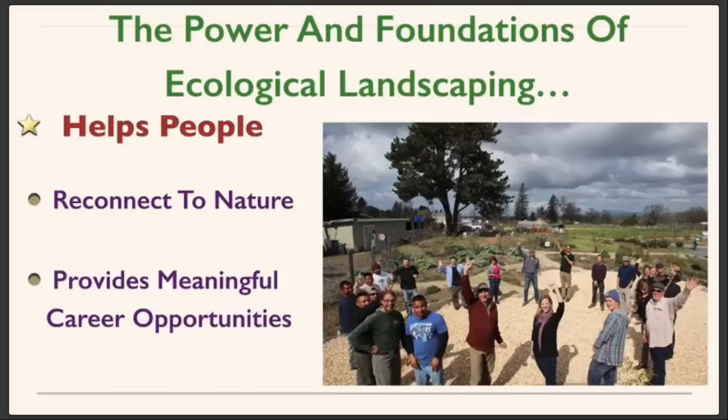And it provides meaningful career opportunities. And that's probably why a lot of you are here today, this goal of actually doing something good for the planet and getting your needs met. And this is a picture of the team, Permaculture Artisans, my contracting company, and Permaculture Skill Center, the vocational training school. Every one of these people is making a living by restoring the planet. I mean, imagine that. What if we all made a living by doing good things for our environment, for each other? And of course, earlier we talked about how we can grow food and medicine and all these other yields that ecological landscapes can have for people.